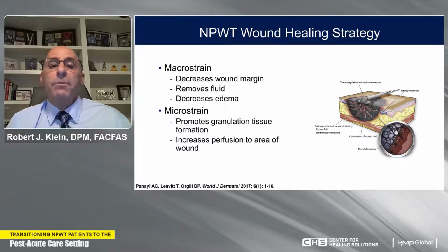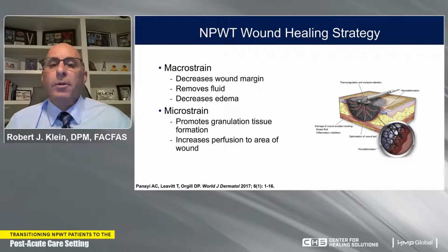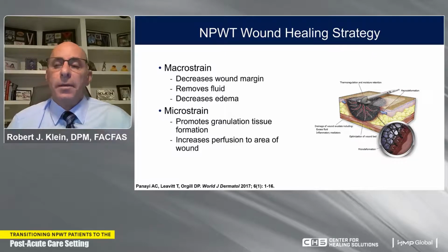If we look at microstrain, we get microdeformation of the wound as well, and that helps promote granulation tissue, and at the same time, it increases blood perfusion to the area of the wound, which again promotes granulation tissue and gets that wound to heal. So negative pressure wound therapy, again, just in short, works with both macrostrain and microstrain.